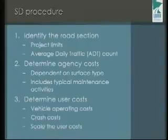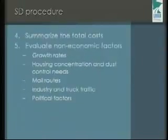Then, user costs are quantified. These are costs to the people that actually drive on the roads and include vehicle operating and crash costs associated with a roadway surface type. These user costs can even be weighted to give them more or less importance in the analysis. Then, the computer goes to work. Total costs for building and maintaining each roadway type are summarized after all the initial input variables are submitted.